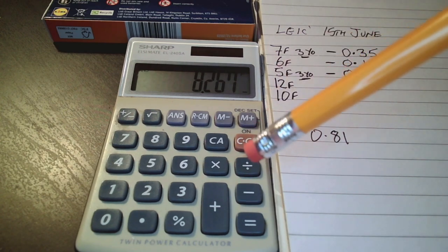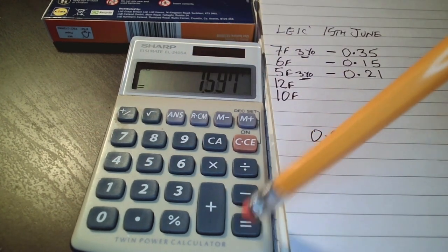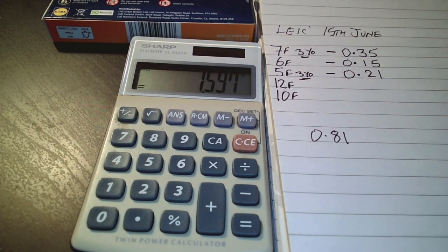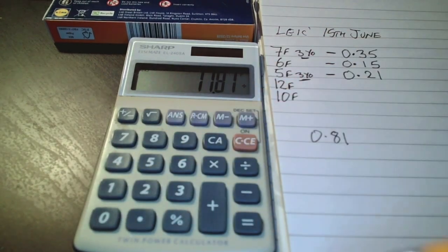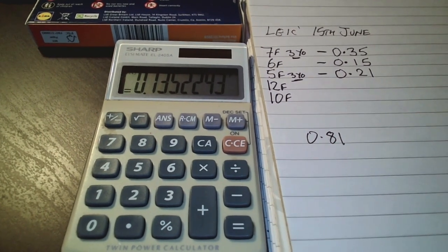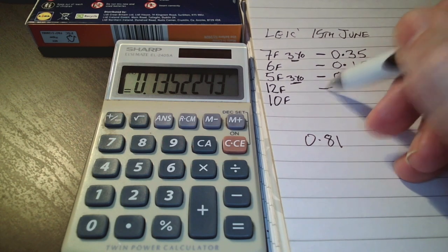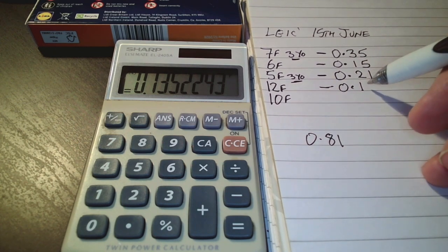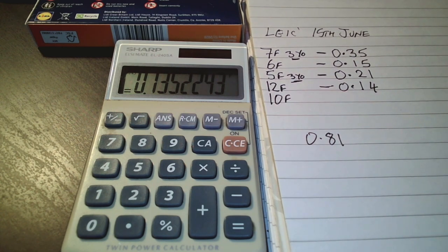So we take that off, minus 6.67. That gives us 1.597. We then divide that by the distance, which we know is 11.81 furlongs, which equals 0.135. So 12 furlongs minus 0.1, probably rounded up to 4. 135 gets rounded up to 4.